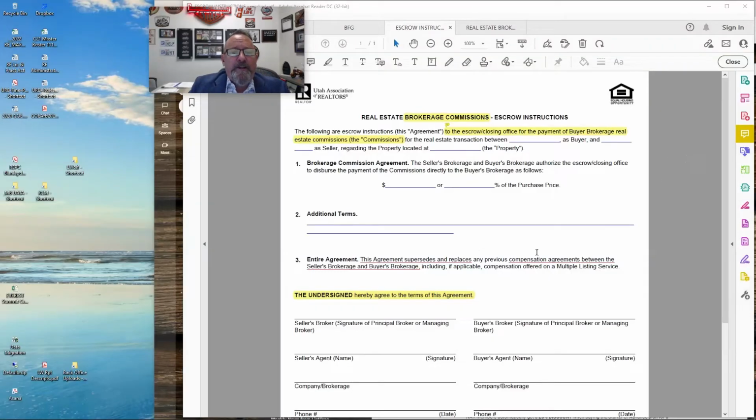So here are escrow instructions on screen. The title is Real Estate Brokerage Commissions, escrow instructions. Part of the problem is we have this section 2 here, which allows agents to write in anything they feel, and that's where we tend to see the problem.